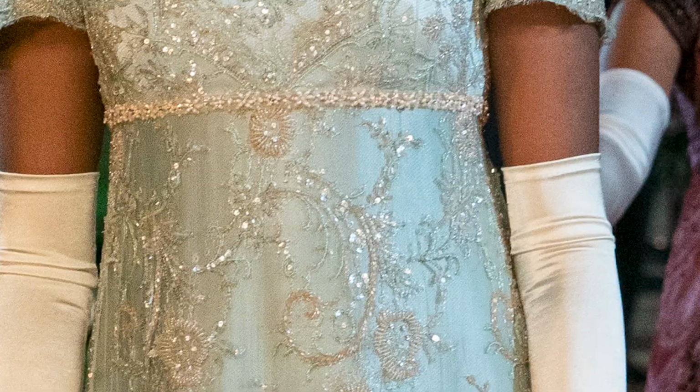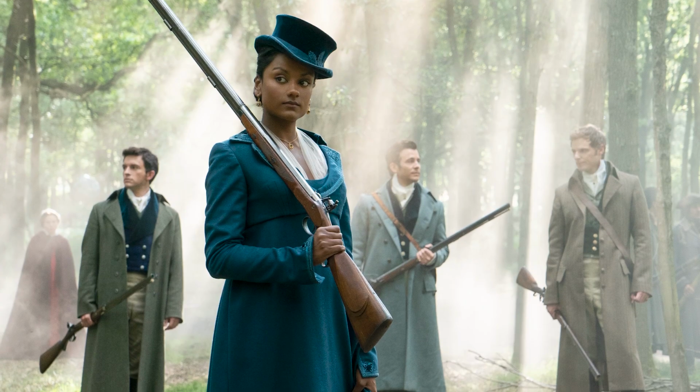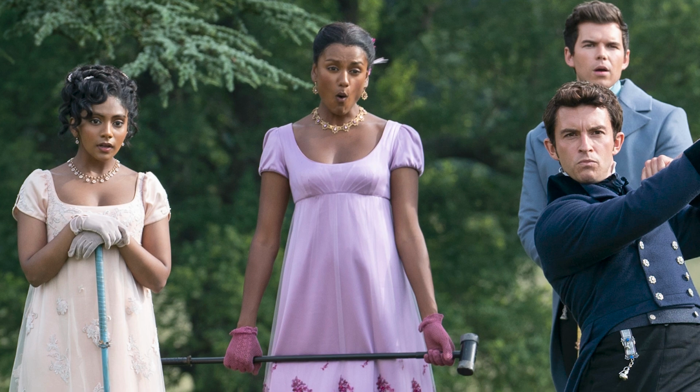So this is from season 2 of Bridgerton. Had my tiara, had my gloves. Feels like years ago looking at this photo, but everyone looks so beautiful. And season 3, I loved Kate's riding habit. From season 2, the garden party look.